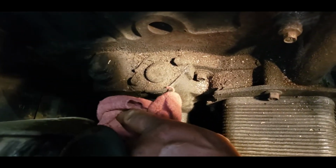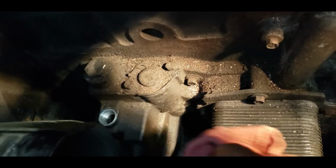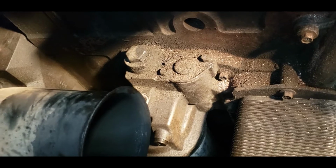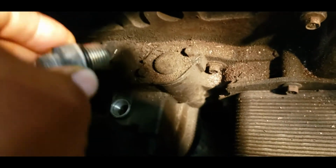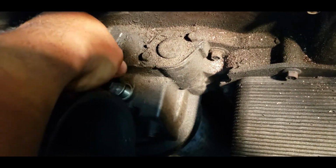All right, let's go ahead and put her back together. Got everything all cleaned up.